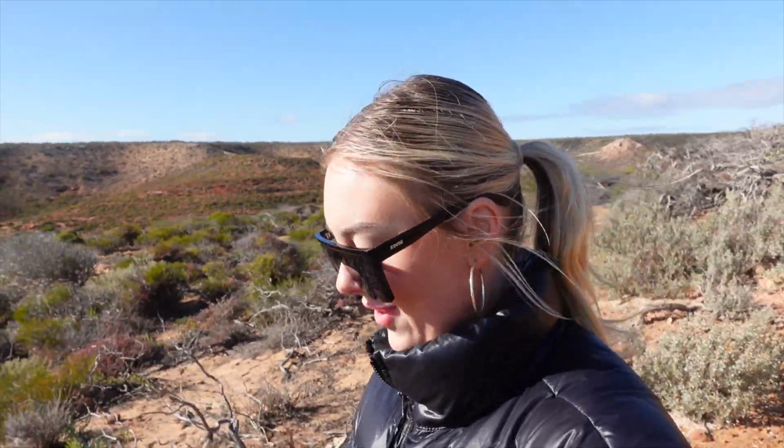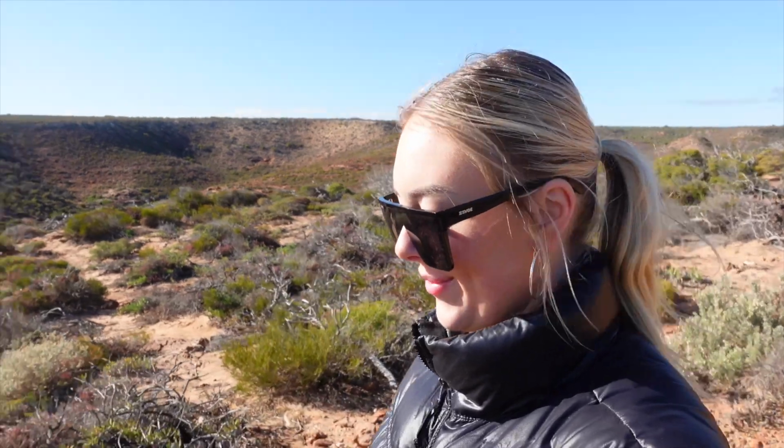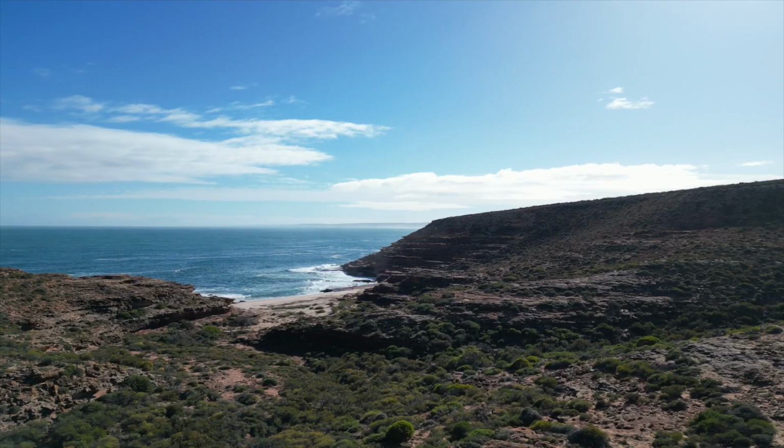We just pulled up here to Eagles Gorge Lookout and the whales are out to play. It is such a perfect morning here. We're just heading down the little beach trail. Oh, it's beautiful.